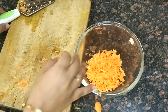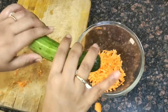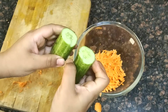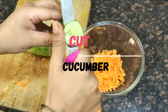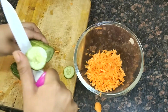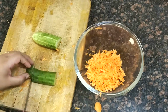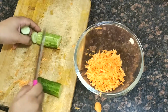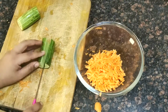Now the next thing that will go into the vegetable is cucumber. This time I am taking the cucumber with the skin and I will be cutting it like this. This removes all the bitterness of the cucumber, just cut a thin slice out of it, and then we are good to go. Actually I am cutting the cucumber with the skin as it has a lot of minerals which is just beneath the skin. So just clean it off and cut into small chunks.